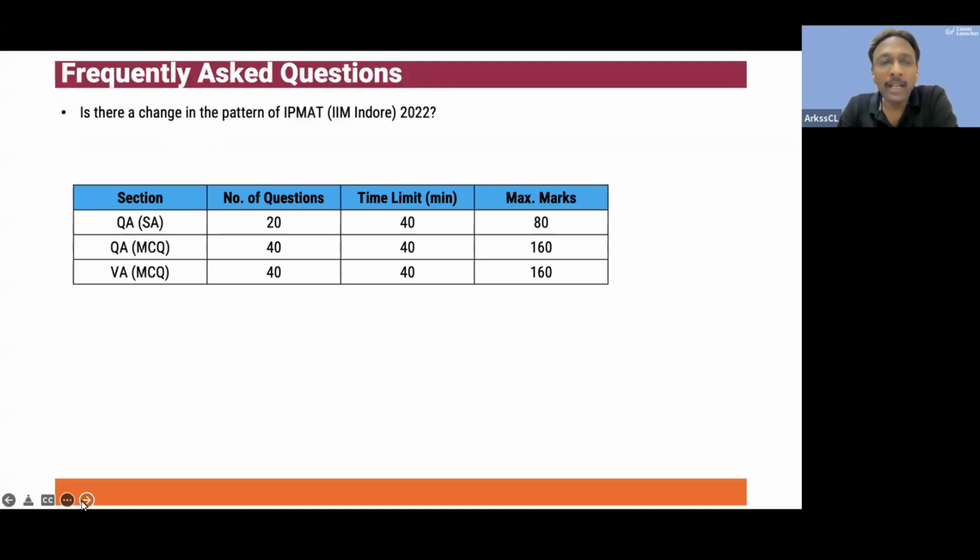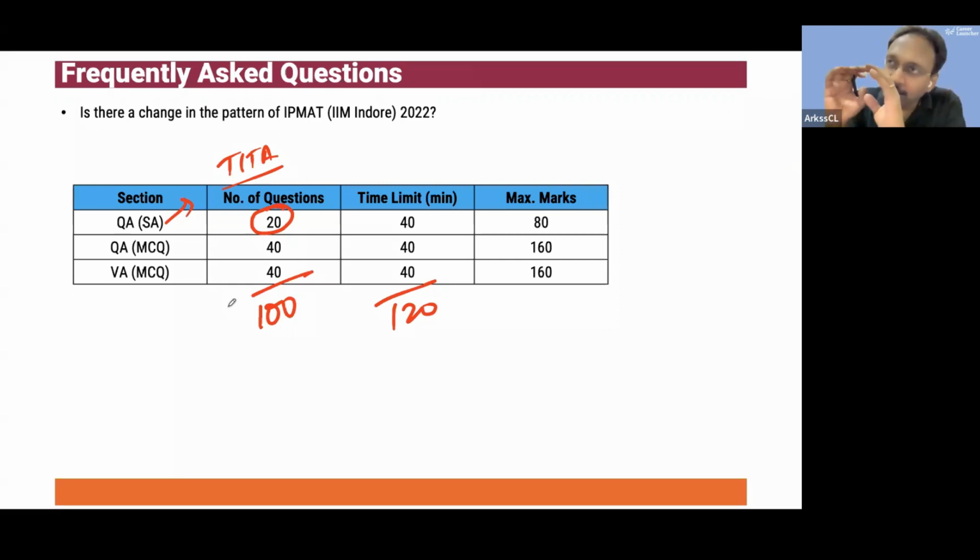What's the pattern that means? Here it is. There are 100 questions, and we are talking about these 100 questions to be done in 120 minutes. Each one is within a section, of which 60 questions are of the quantitative aptitude area and 40 questions on the verbal ability area. Of these 60, 20 questions are short answer type, what we also call the typing in type questions, typing in with a block without any MCQs or multiple choice questions. 20 such questions, 40-minute time limit, and there are no negative marks for this section.